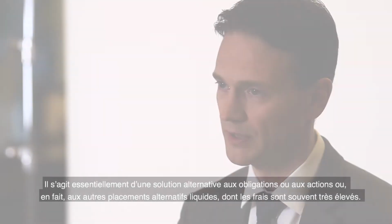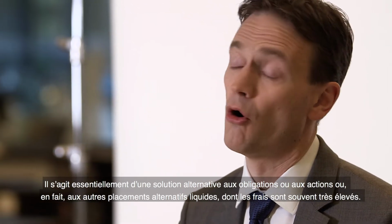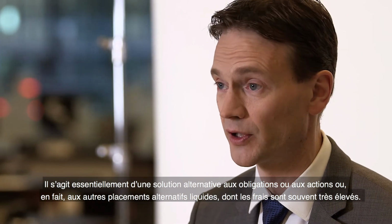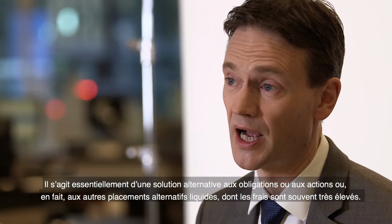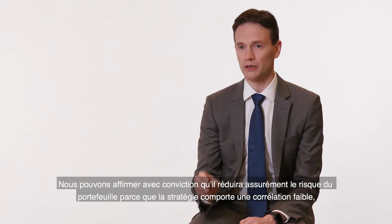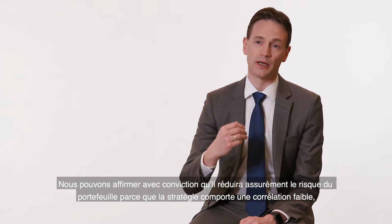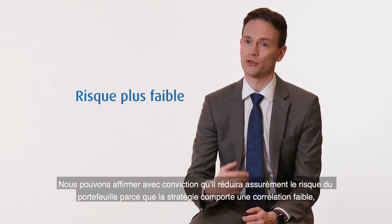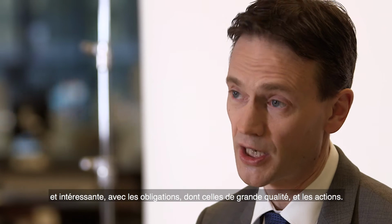So it's really to get an alternative for bonds or equities, or as a matter of fact, for something in the liquid alternatives space, where the fees tend to be pretty high. But what we can say with a high degree of confidence is that it will lower the risk in the portfolio for sure, because of the nice and low correlations this strategy has with both high quality bonds as well as with equities.